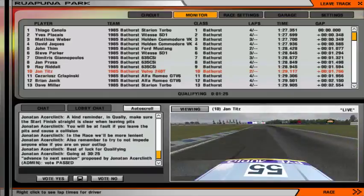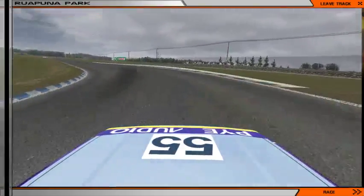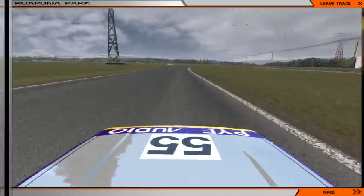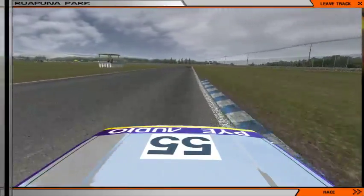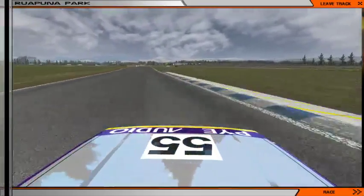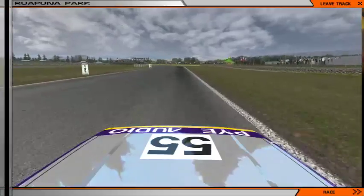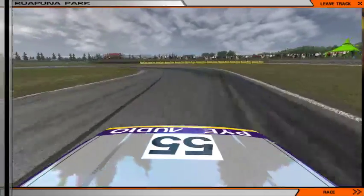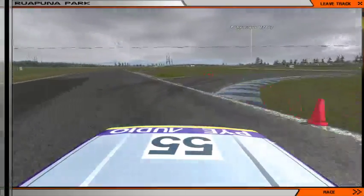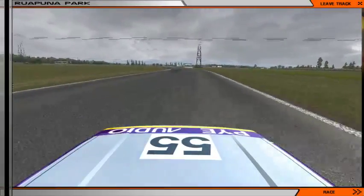Steve doesn't seem like he improves, so let's jump on board with Jan going into turn 1 with a big slide going on. And listen to that beautiful Volvo engine working away as he goes into Euromark, using all the road and a bit more.